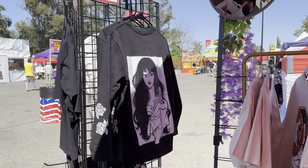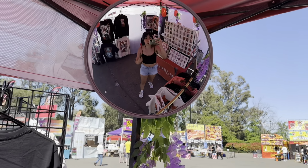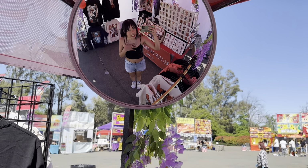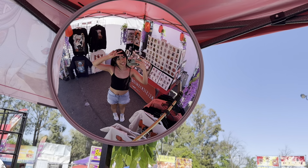And then my favorite new part, over here. This is that giant mirror I bought in one of my other vlogs. And going a size up was a little bit of an accident, but I don't think I regret it. Like, look how fun this is. The cute selfie moment. It's night market season, yay!